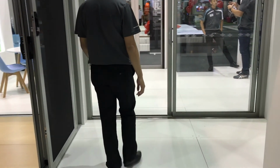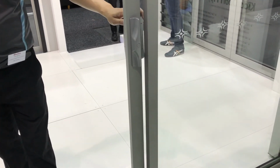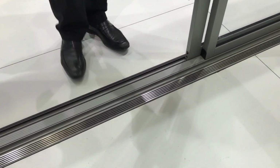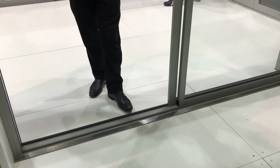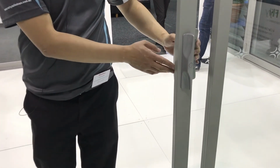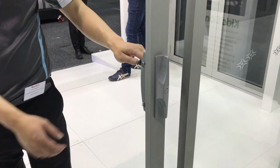We also offer another sliding door, which is called our Carinya Metro sliding door. The difference with this is our seal profile. As you notice here, it's nice and flush, with an integrated seal track at the front, which is ideal for wheelchair access and movement. We also offer different color handle options. It has a 2-point lock, and a whole range of different colors as well.